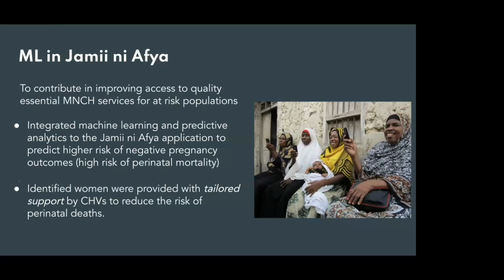The approach was to integrate machine learning and do predictive analysis in the Jamii ni Afya application, in order to predict high risk of negative pregnancy outcomes, so a high risk of perinatal mortality. We needed the app, with the help of machine learning, to identify women who will be provided with tailored CHV support and care to reduce the risk of perinatal mortality. So this was the high-level idea which we wanted to accomplish.